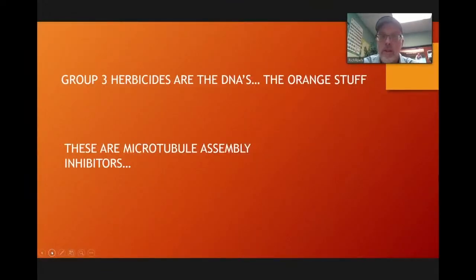The group 3 herbicides, these are the DNAs, the orange stuff. Dinitroanilins is what that stands for. I cannot explain what a microtubule assembly inhibitor is. Okay, it has something to do with a certain type of seed, usually an annual grass or an annual broadleaf, has in it before it emerges. Okay, the DNAs are by and large pre-emergent annual grass and annual broadleaf weed control materials.